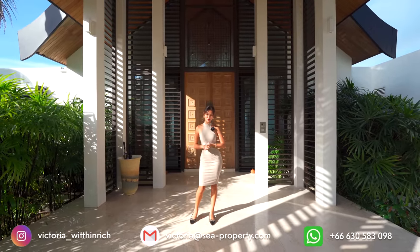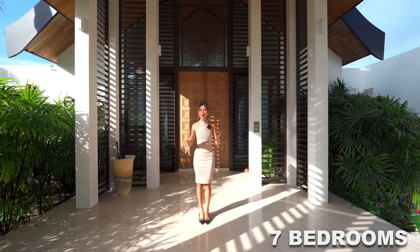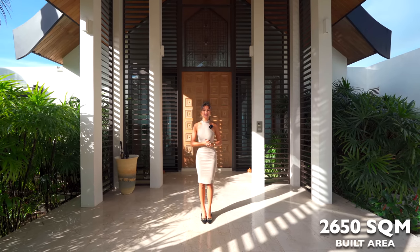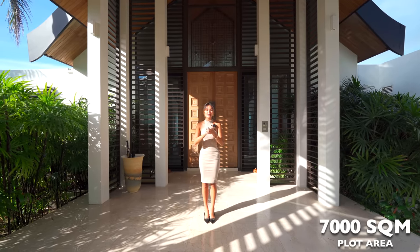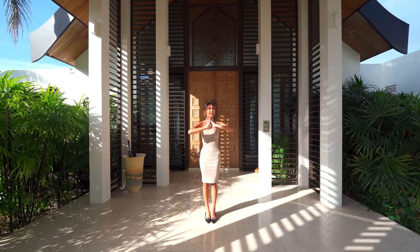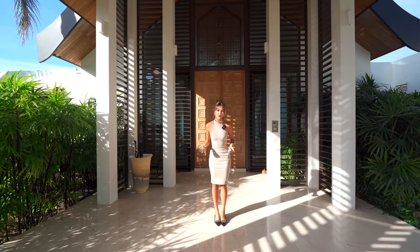My name is Victoria. Today, we're going to be touring the special 7-bedroom villa located in Yamu, overlooking the limestone formations of Phangna Bay, with 2,650 square meters of built-up area, sat on a 7,000 square meter plot of land. This modern and contemporary villa, designed by Philippe Starck, lacks no entertainment whatsoever, from a putting green to a basketball court, and not to mention your own private beach.